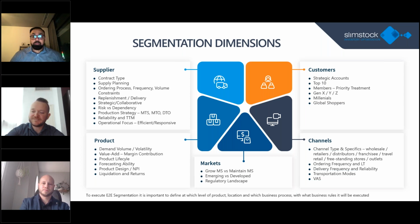Same thing when you look at customers. Certain online businesses decide to provide extra services to high CLTV customers. If you have a higher customer lifetime value with the online player, they may offer you certain convenience, speed, and value-adding services as compared to a customer who has a regular or a low CLTV, right? So on the customer, channel, and market side, supply chain plays more the role of a contributor and the one who executes the strategy.